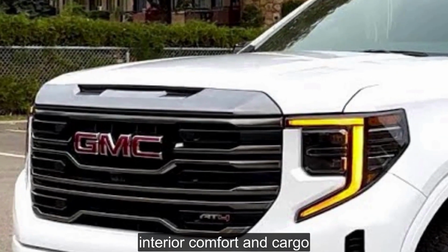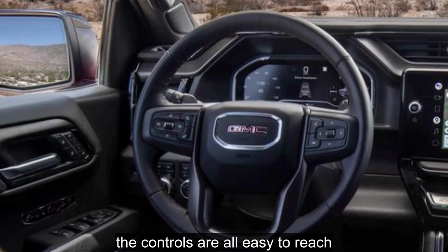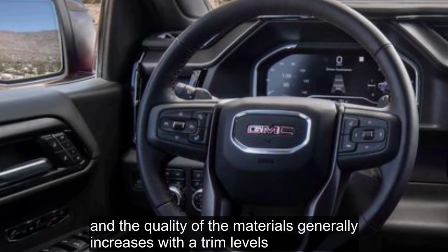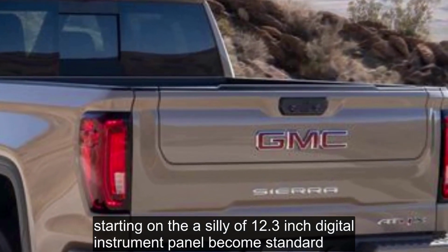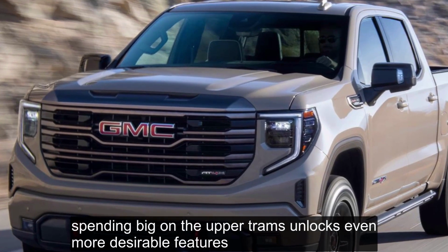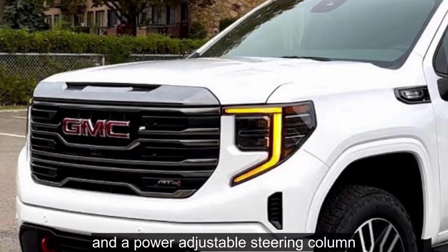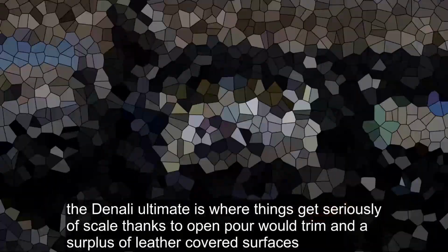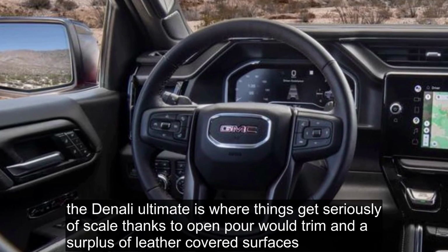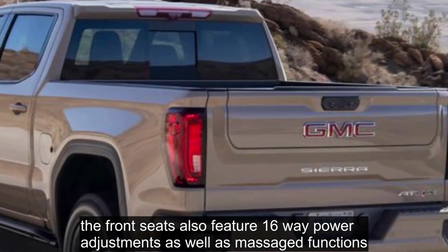Interior, comfort, and cargo. Inside, the Sierra is designed with the driver in mind. The controls are all easy to reach, and the quality of the materials generally increases with the trim levels. Starting on the SLE, a 12.3-inch digital instrument panel becomes standard. Spending big on the upper trims unlocks even more desirable features, including a heads-up display and a power-adjustable steering column. The Denali Ultimate is where things get seriously upscale thanks to open-pore wood trim and a surplus of leather-covered surfaces. The front seats also feature 16-way power adjustments as well as massage functions.